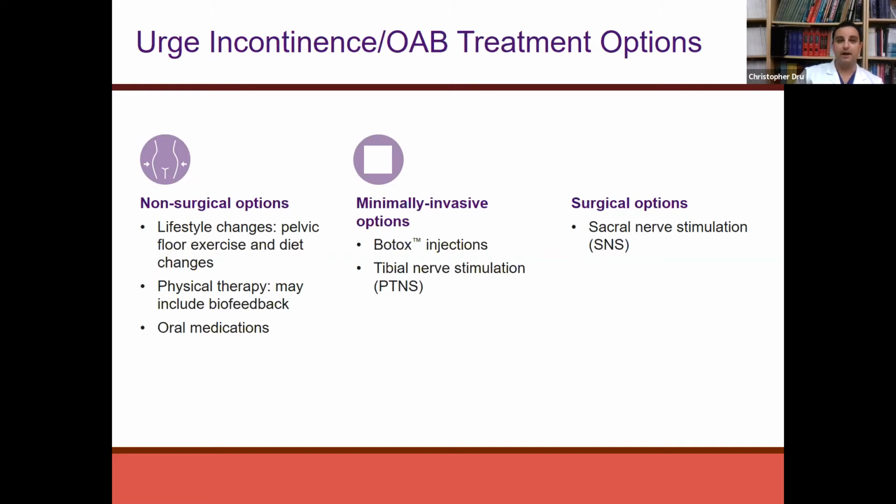So for medications like Ditropan, Vesicare, the real advantage to those medications is they work very, very quickly. We can give patients the medication on a Tuesday, and they're seeing a response by a Wednesday or Thursday. Now, the downside to those medications is that while they're fast on, they can also have side effects. So anticholinergics can cause side effects such as constipation, dry eyes, dry mouth, things like that. So sometimes the side effects are actually the rate limiting step for us.